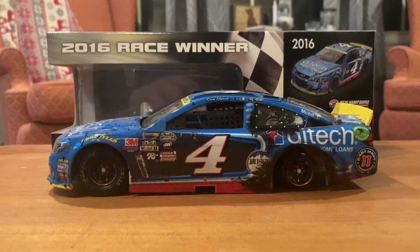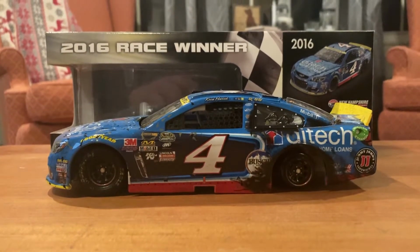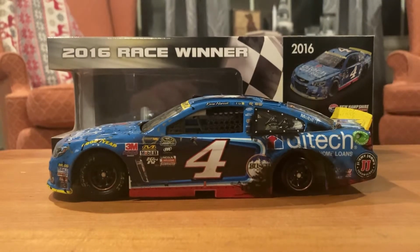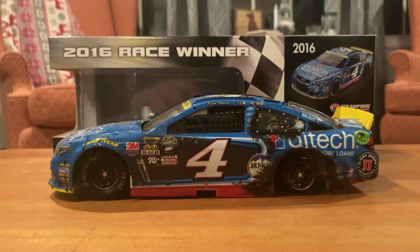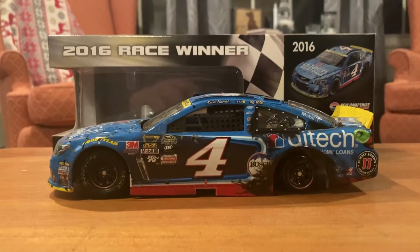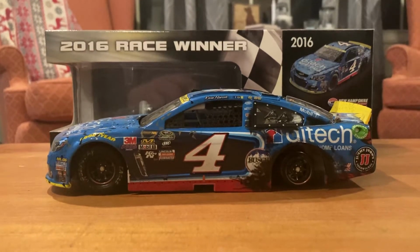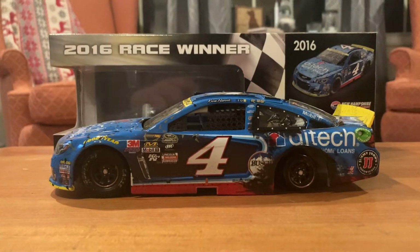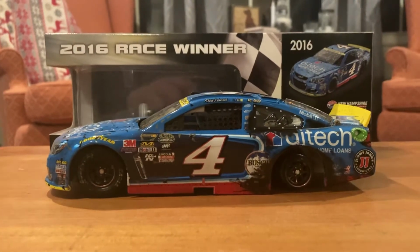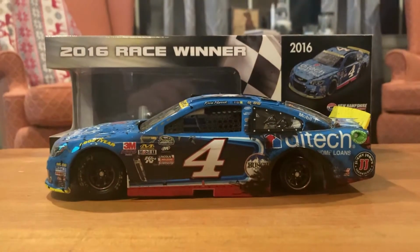Seems like a lot of the drivers that I'm not the biggest fan of win a lot of the races at New Hampshire, so I ended up having a lot of their diecast. But this one, I'm on a mission to collect diecast of the races I've been to, and this was one of the ones I needed. Outside of the pre-orders, I think all I need is the Clint Bowyer New Hampshire win, the Mark Martin New Hampshire win, and the Tony Stewart New Hampshire win. Other than that, I got them all.